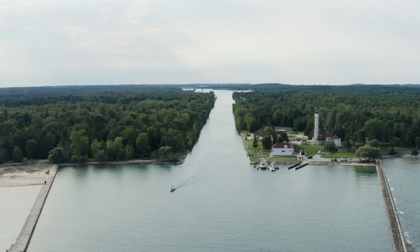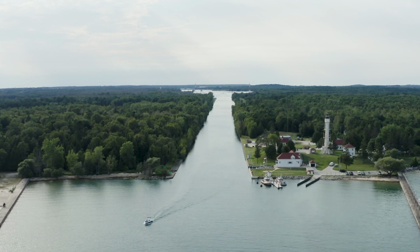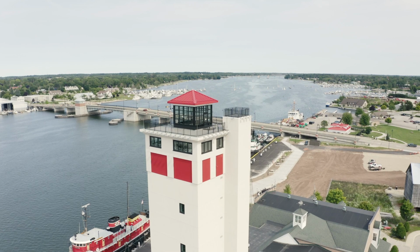What I'm excited about is I feel like spending the day here at the Maritime Museum, I feel like I have a much better sense about what Door County is, and I can't wait to come back and bring my family, and I'll feel like I have much better appreciation for everything that goes on here.